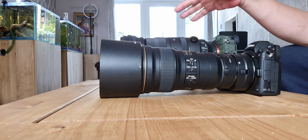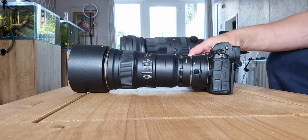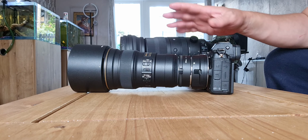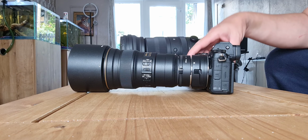Now, a few months ago, you might remember I bought the Nikon Z6ii, which I've got here, and then I bought a Z7. I sold that. I didn't need to, so I sold that on.